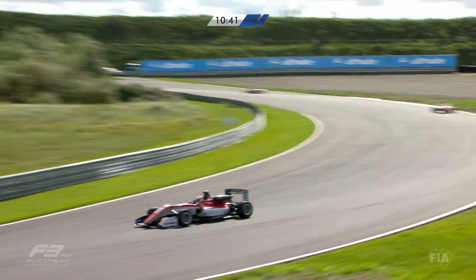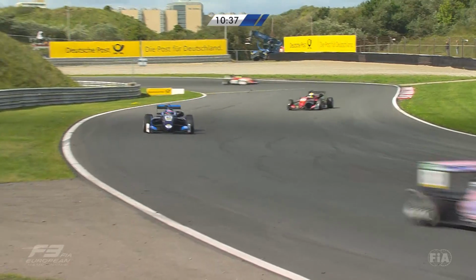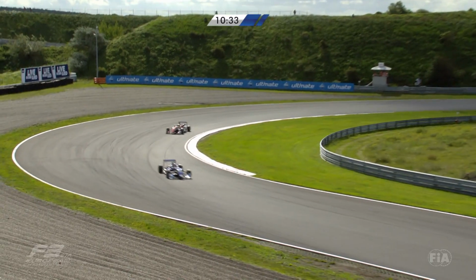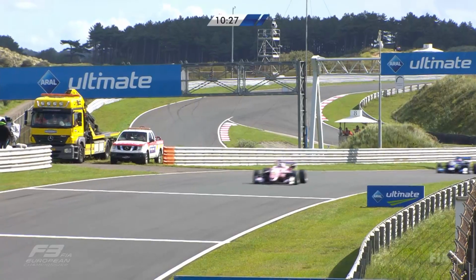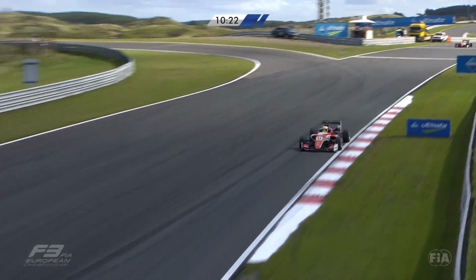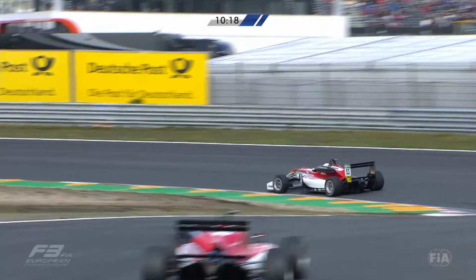So Lando Norris leading the race from Joel Eriksson, Maximilian Günther is P3, then it's Ferdinand Habsburg and Callum Islet, which is the battle that we look at right now. Ferdinand Habsburg in the blue Darling car, Callum Islet, of course, in the traditional Prema Power team colours.